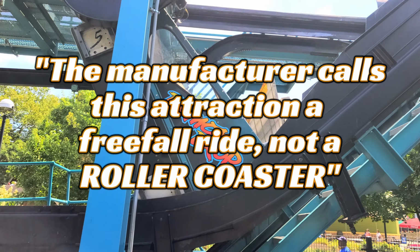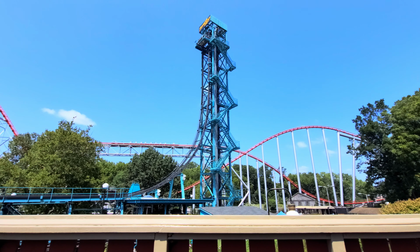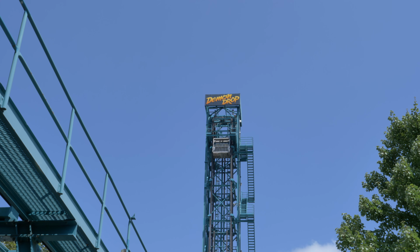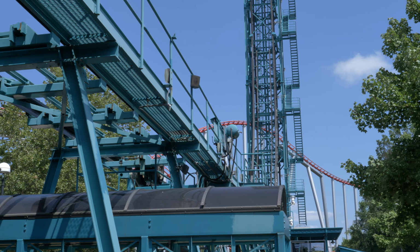Its official name is First Generation Freefall. The ride designer obviously intended this attraction to be a drop tower, not claiming it a roller coaster. However, ride manufacturers make wild claims all the time, so even if they don't call it a roller coaster, doesn't mean that someone else will.